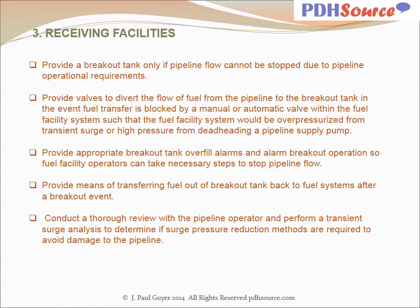Provide appropriate breakout tank overfill alarms and alarm breakout operations so fuel facility operators can take necessary steps to stop pipeline flow. Provide means of transferring fuel out of breakout tank back to fuel systems after a breakout event.